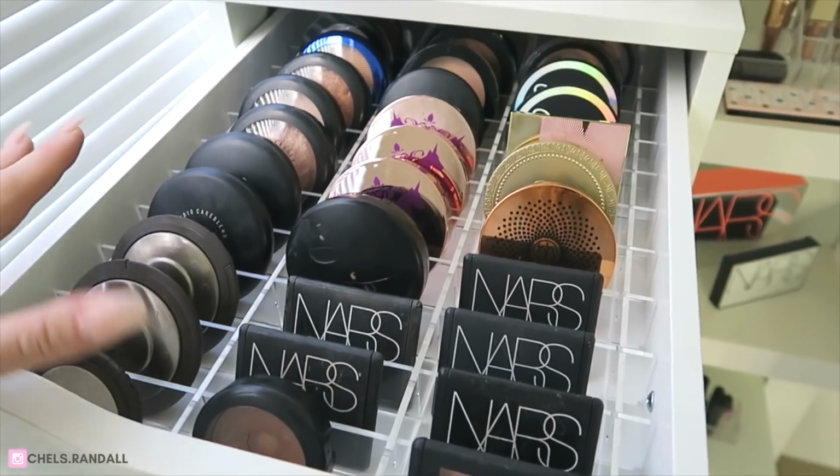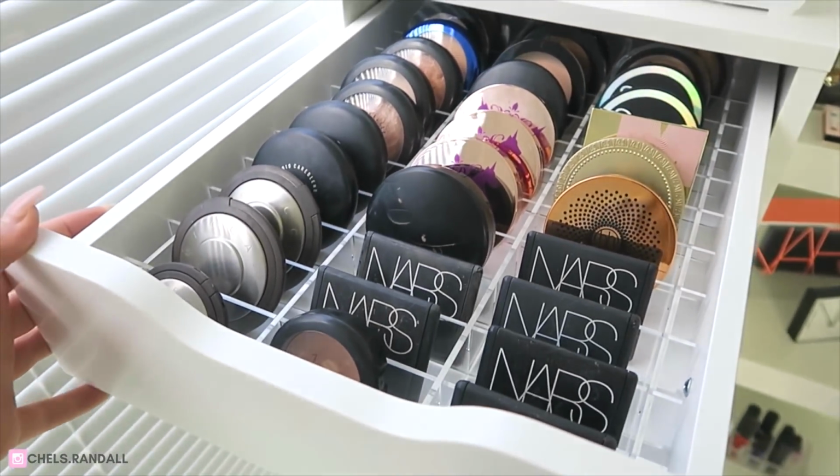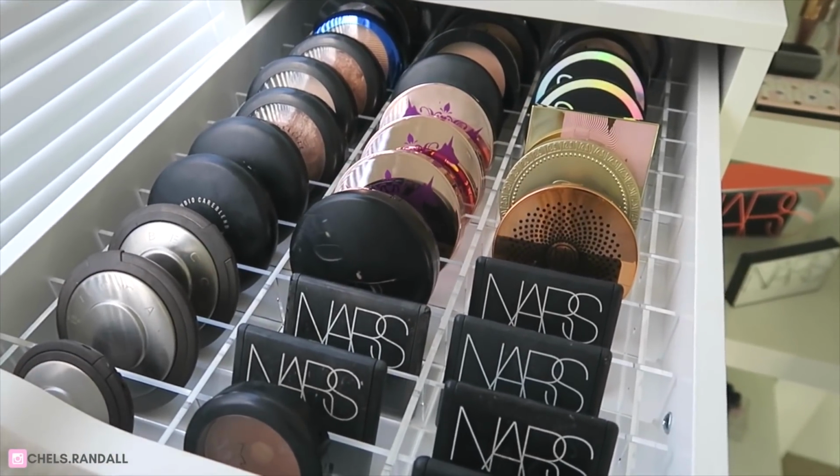Oh my god, you guys, look how much nicer this looks. Holy shit. Vanity Collections has changed my life in literally 5 minutes. How easy was that? That was so easy to build. Fits perfectly in the drawer.